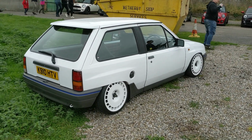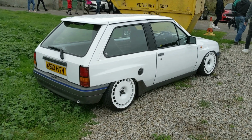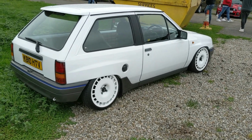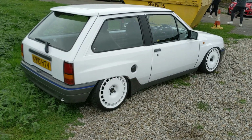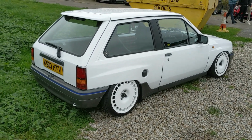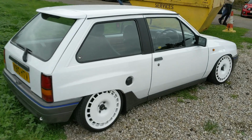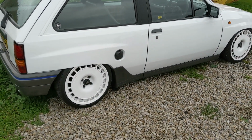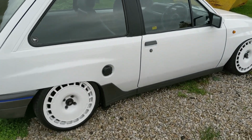Here we have got a 1993 Vauxhall Nova. I don't know if it started out as an SRI or whether it were a more standard spec car possibly. Obviously we've got the spoiler on top and the three-spoke steering wheel. As you can see, this one's sat quite low and we've got some rather larger wheels on there as well.